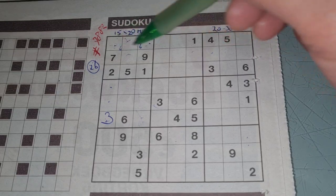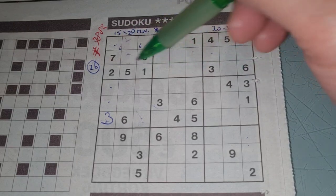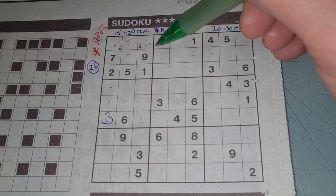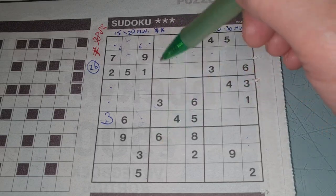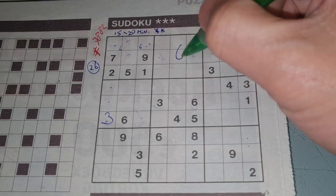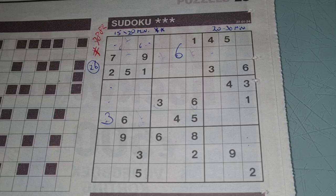6 in one of those 2 boxes in the first row, 6 in the third row. So the row between, the only 3 places left for the 6 will be here or there. We have a 6 in this column, no 6 there. 6 in that column, no 6 there. The only place left for the 6 should be there. Alright.